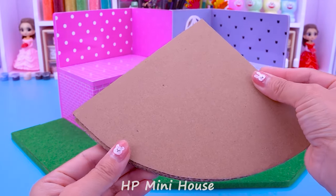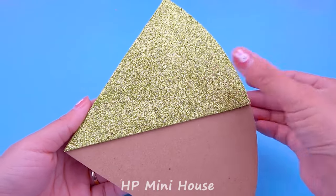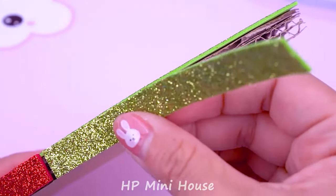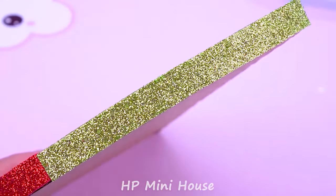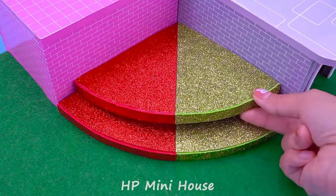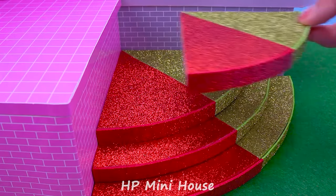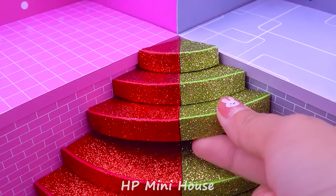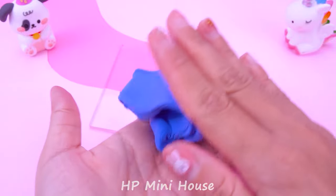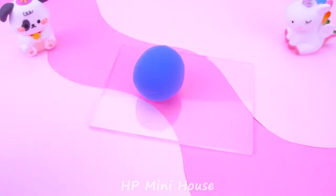After finishing the house frame, we'll make an arch staircase. Great! Splitting the colors, red for Ladybug and green for Cat Noir. Since it's for a girl, let's make a cute bed for Ladybug first.